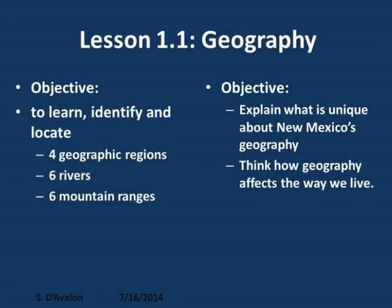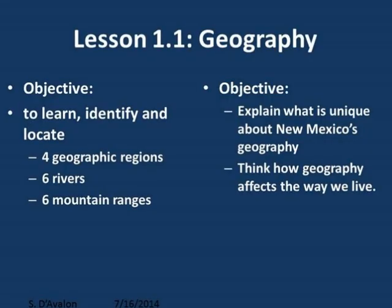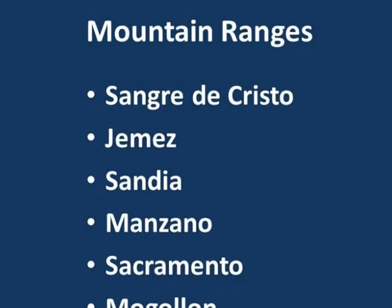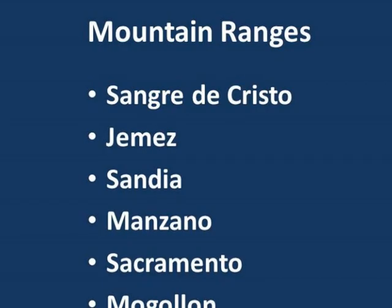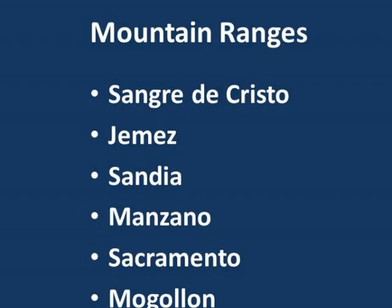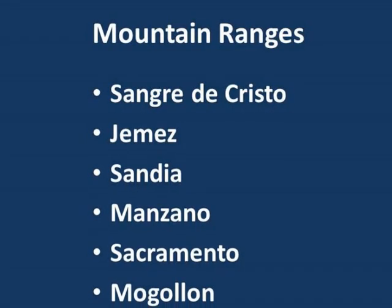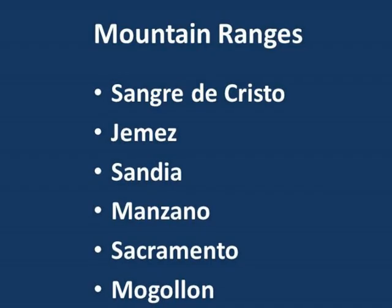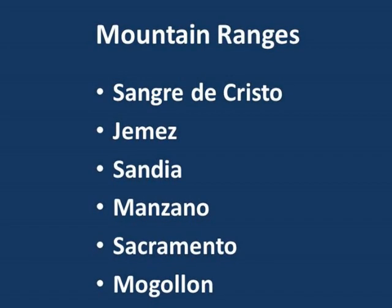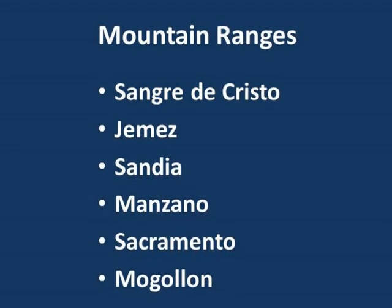This is the third and final session on New Mexico geography. Most people think of New Mexico as a desert state, and most people think deserts are flat lands of sand. So untrue. New Mexico has 88 mountain ranges. A mountain range is a group of mountains. So that means 88 groups of mountains in this state.